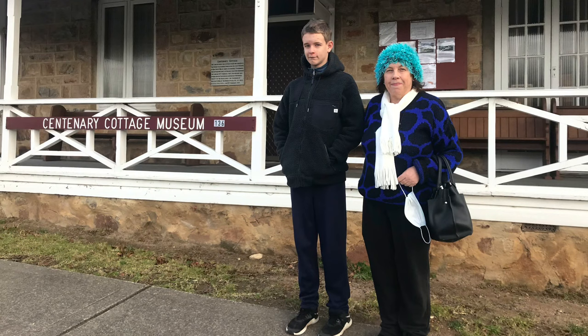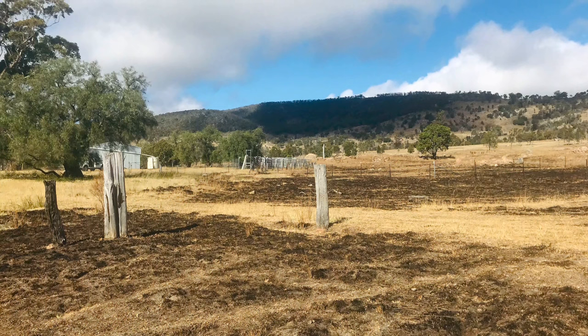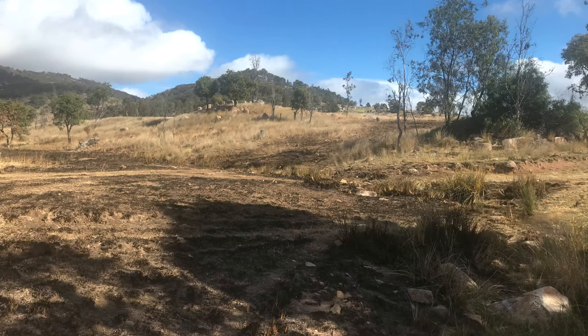We also went to the Henry Parkes School of Arts Museum and also had some lunch in the cafe there. We went back to have another look at the property before putting in our offer. They had done a burn off and there were big patches of burned grass everywhere. There were also signs of wild pigs and dogs about.